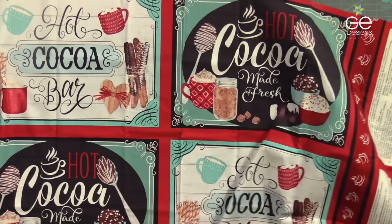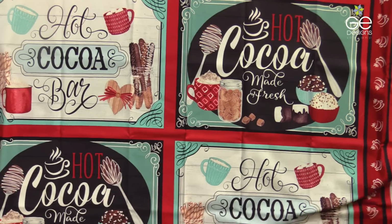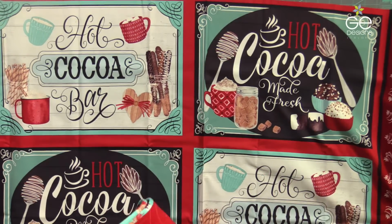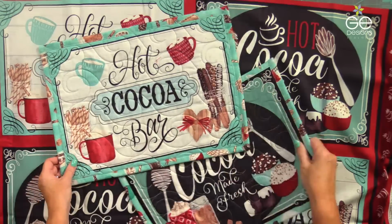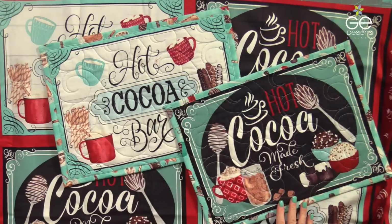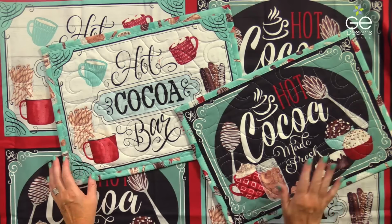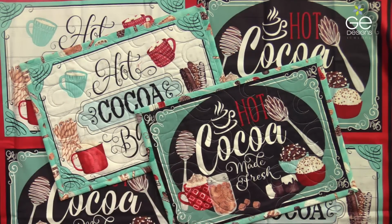And then what we did here, we took the whole piece, and Mr. HP quilted it. He quilted the whole thing with an all-over design. And then we just added binding. So this one is a great, quick project, perfect for gifts. It's so cute, kind of for the winter.